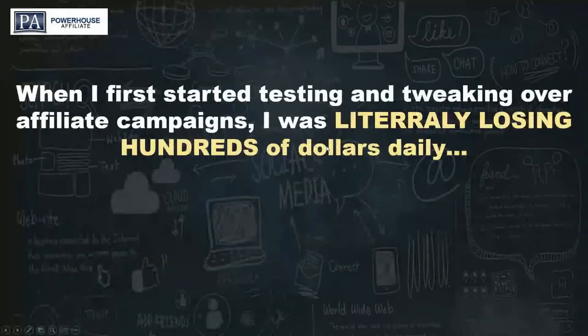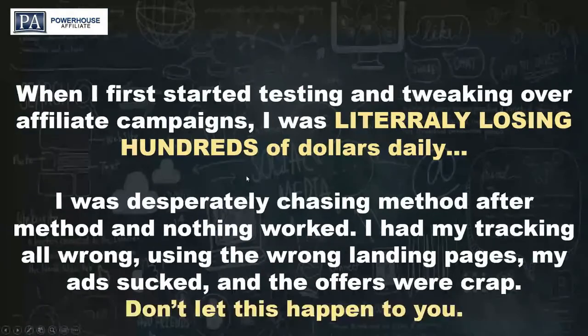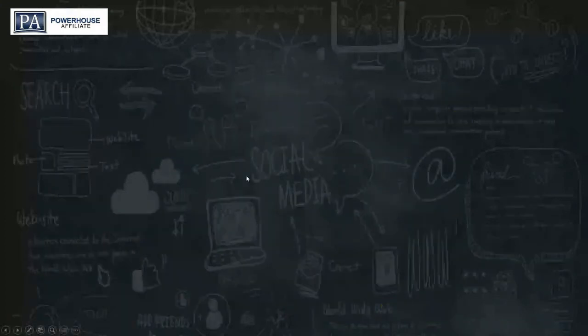So when I first started testing and tweaking, I was actually literally losing hundreds of dollars daily. Now, I was desperately chasing method after method and nothing worked. I had my tracking all wrong. I used the wrong landing pages. My ads were horrible and the offers were complete crap. Now, all of this I learned through trial and error. It took me months. Do not let this happen to you, okay?